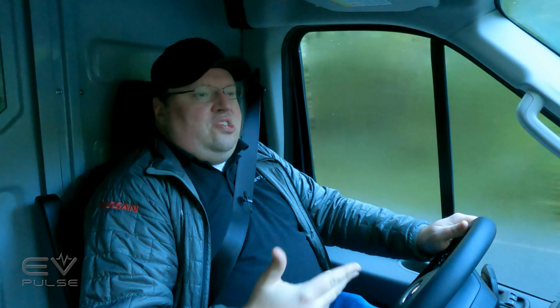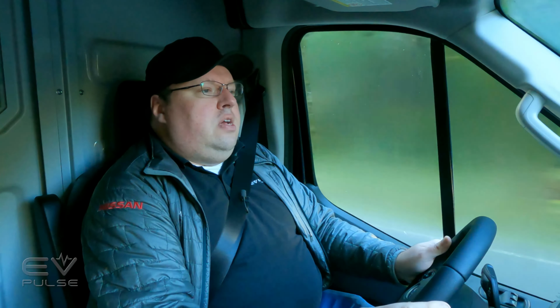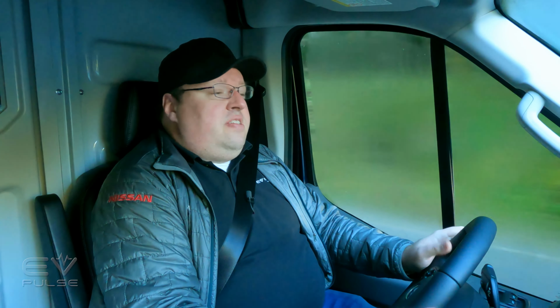There's still gas-powered Transits that you can buy, but what you'll start seeing over the next few years is these vans slowly starting to make their way into fleets, so eventually they're all replaced and they're all electric, which is great. And there's some extra advantages Ford likes to tout of being electric.